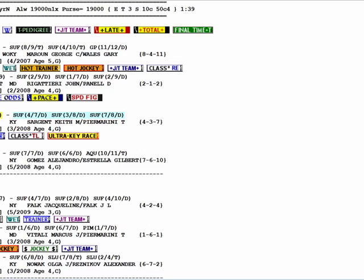He raises the horse in class to an allowance race here after racing pretty much near the bottom, and he has never won on a conventional dirt surface, yet most of his starts, or at least half of them or more, were on a conventional dirt surface. He doesn't like the surface.